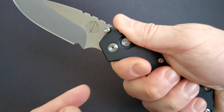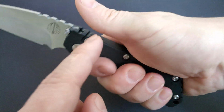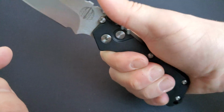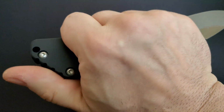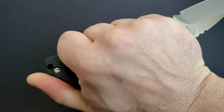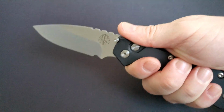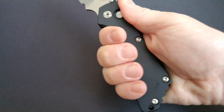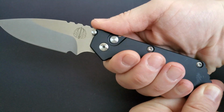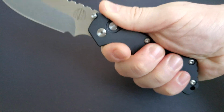This fits well. I like the double choil here and plenty of good quality jimping with a good finish on it. We have more jimping on the back side of the handle, and again it sits very well in hand. Even if your hands are wet, it would not slide too easily. You have plenty of places to hold this knife very well.